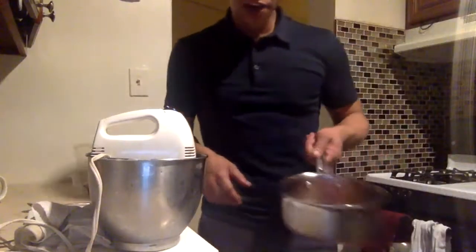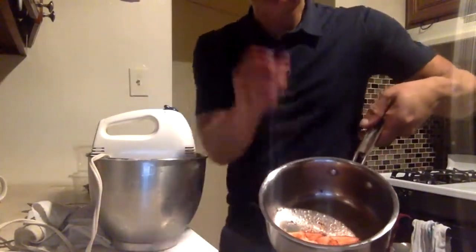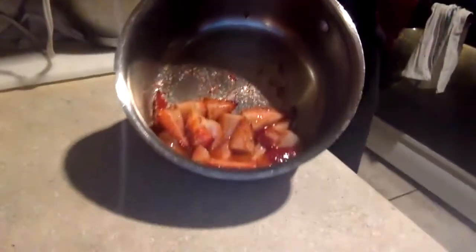So I cut the fire off on my berries. They're softened. I don't know if you can see that, but they're softened. I'm gonna add a little bit of lemon juice in there. Let me get a towel. It's hot in here, baby. Summer's coming. It's in the 70s today in New York City. Woo! Feeling amazing.